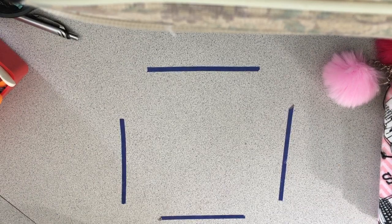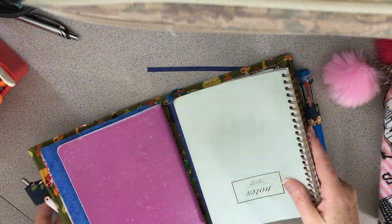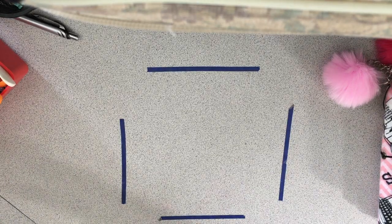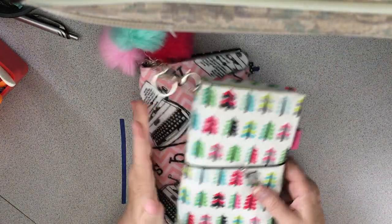Okay, so I have that. Maybe I'll stick this back in here. I haven't decided if I was going to use this for like social media posts or something. I don't know. All right, so there's that. And put that up here. And then I have these two.